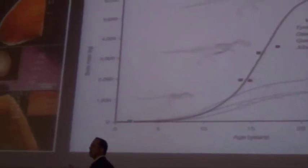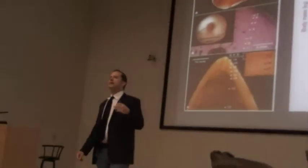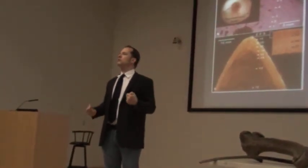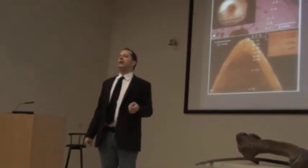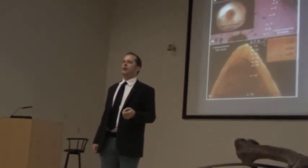So we can reconstruct T-Rex's growth rate. And growth rate is a function of your metabolism. Again, young people, you like to eat. You gotta eat, you gotta stoke those engines, so you can grow. That's your metabolic rate. How many people here have ever heard the term cold-blooded in respect to reptiles?